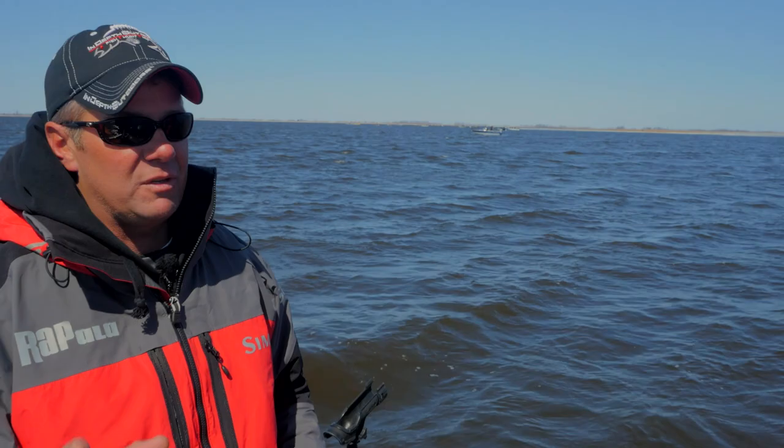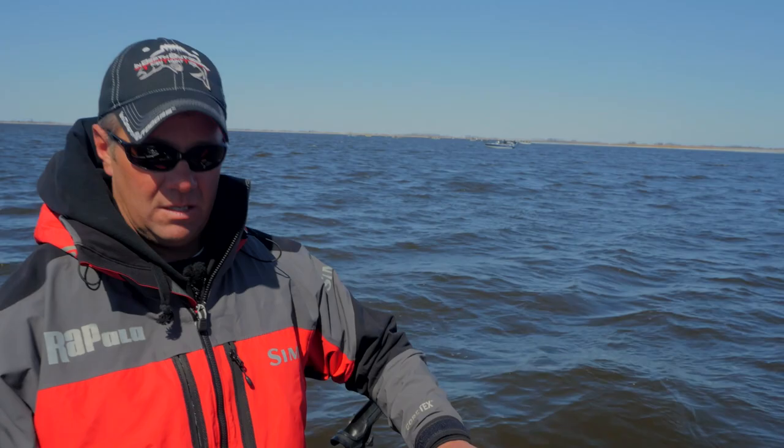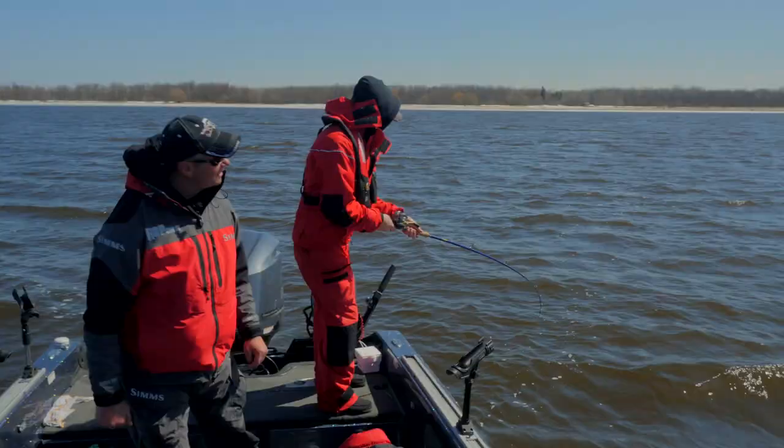Now, I'm not quite sure yet how we're gonna handle a 65 should we run into something that big. But so far, that 51 came into the boat real easily. You got the hand on the tail, pulled it back into the boat, and it didn't get all wrapped up in the net, which made for a much quicker, easier release. Now she seems to be going back onto the other side of the boat. They can never make up their mind.